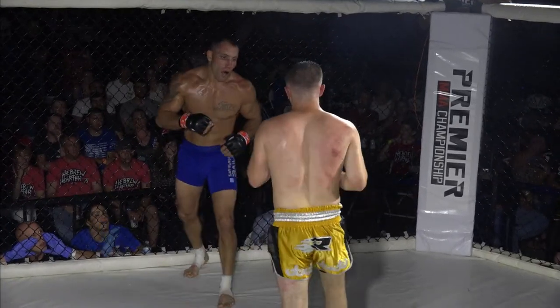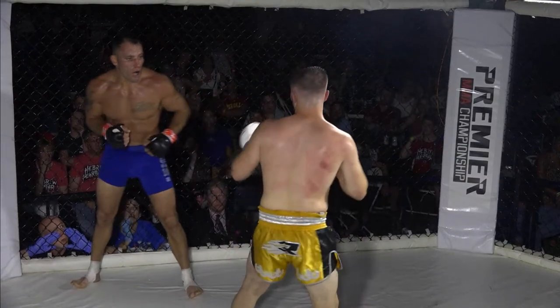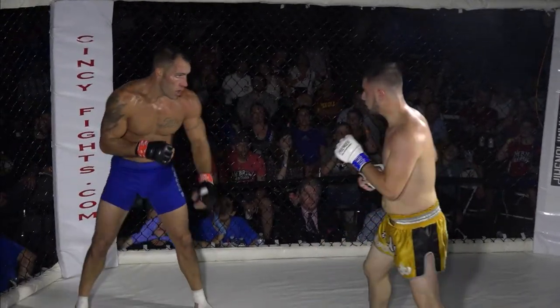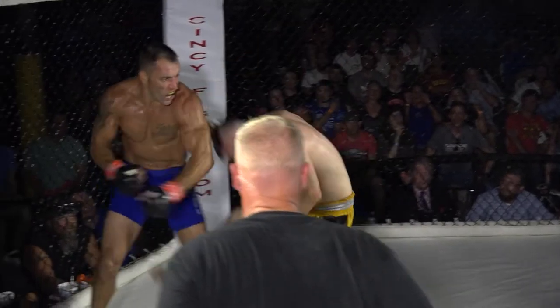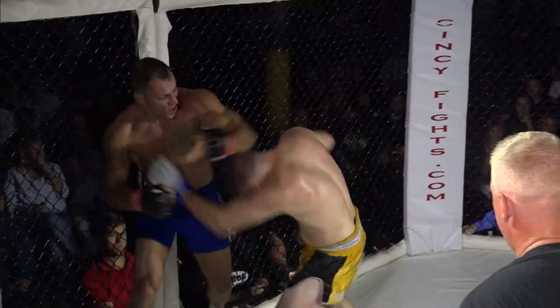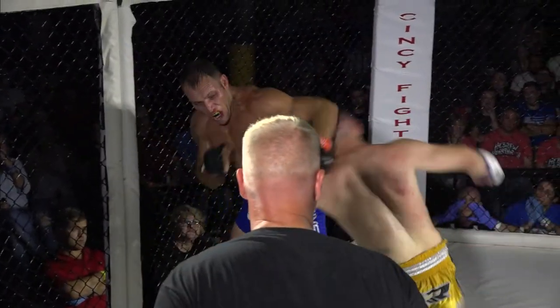You know, I think what we have here is Ilyaz there at the end of that last fight. He was able to get his back up against the cage here where Davidson couldn't move away, didn't have as far to go, and he was able to land a few shots. Very tough fight to judge here.